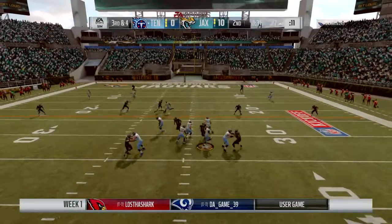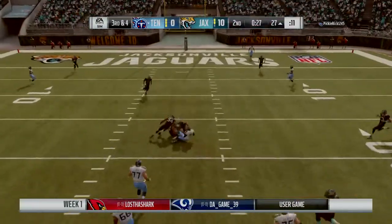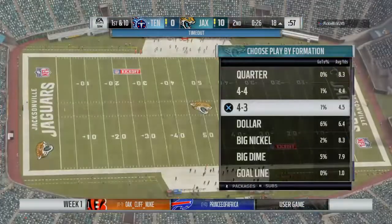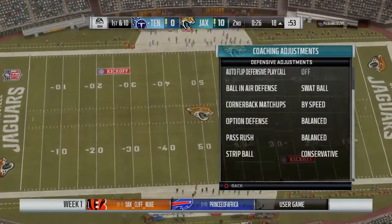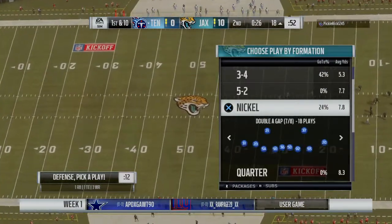Off the play fake, Mariota. He may try and run for this. A good decision in the end to pull it and run, get some 9 yards and a first. Now hold everything here. We're going to get a timeout by the offense, as they'll stop the clock with 26 seconds to go until halftime.